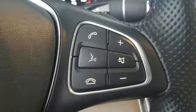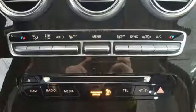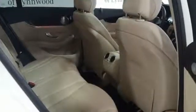The long wheelbase, wide track, and an assortment of safety features, including Rearview Camera, Pre-Safe, and Collision Prevention Assist Plus, help keep you comfortable and relaxed.